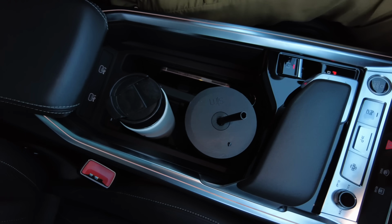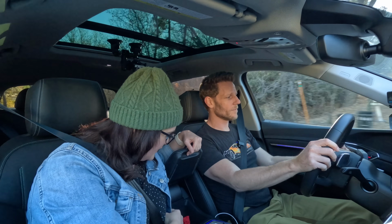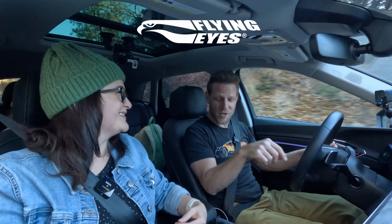That vertical position also contains the wireless phone charging. You've got two adjacent power ports. This center console isn't huge, but it is large enough for your flying eye sunglasses. Whatever brand you're integrating into your content, you can put it in there.